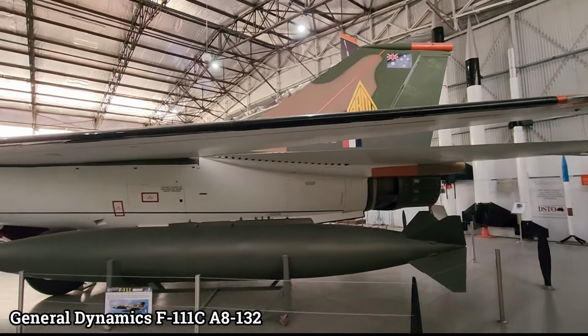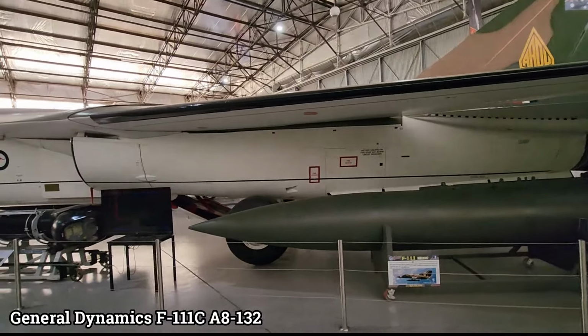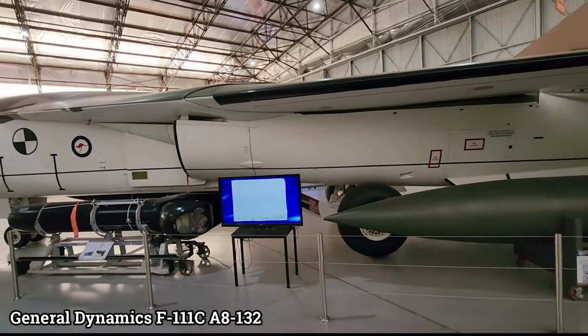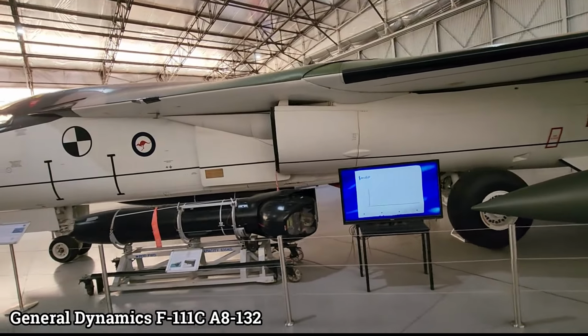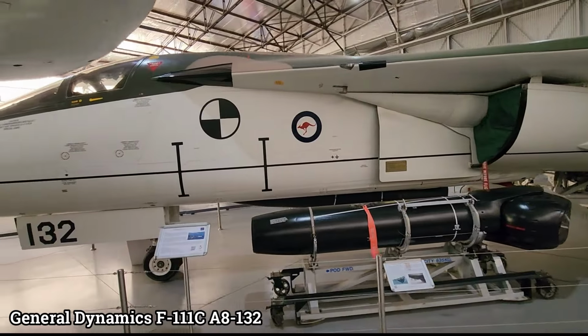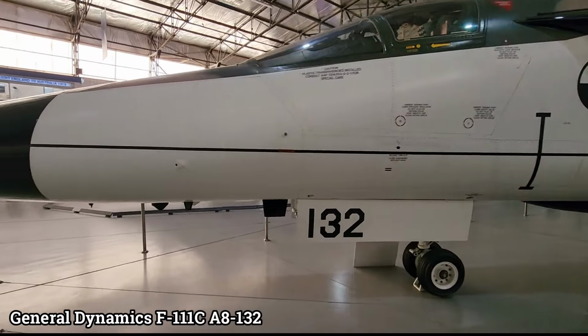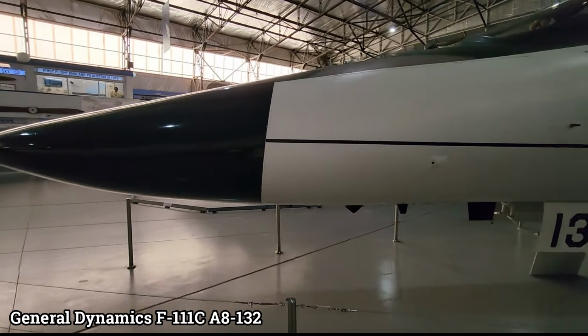The General Dynamics F-111, an iconic Royal Australian Air Force aircraft, played a vital role in defence operations for 4 decades. A swing-wing fighter bomber, it had a top speed of Mach 2.5 and a range of nearly 3,600 miles, 5,900 kilometers.